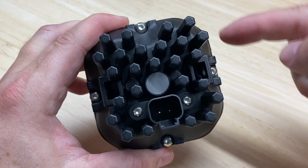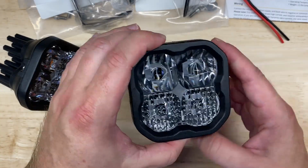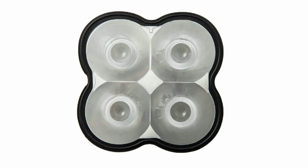By removing these 4 T10 Torx screws, you can change out the optics pretty easy, and then you can get the lenses in the following patterns. SAE Fog has a wide field of view over an 80-degree spread, great for upgrading any factory fog lamp. Now, Spot shines directly from the optic without modification, and the SS3 Max can light things up from well over a half mile, further than any other 3-inch pod light.